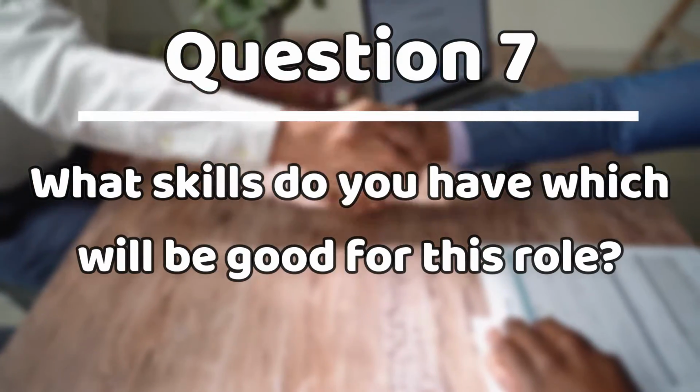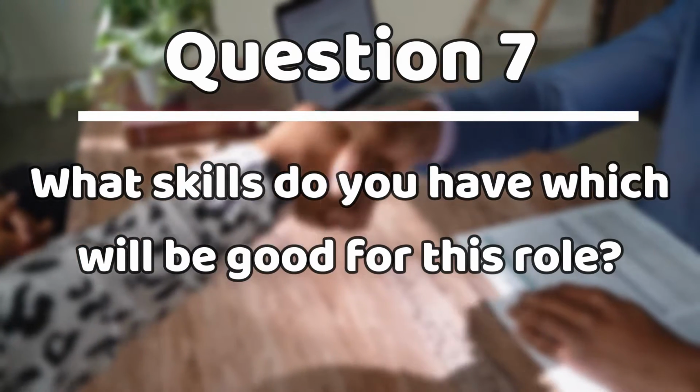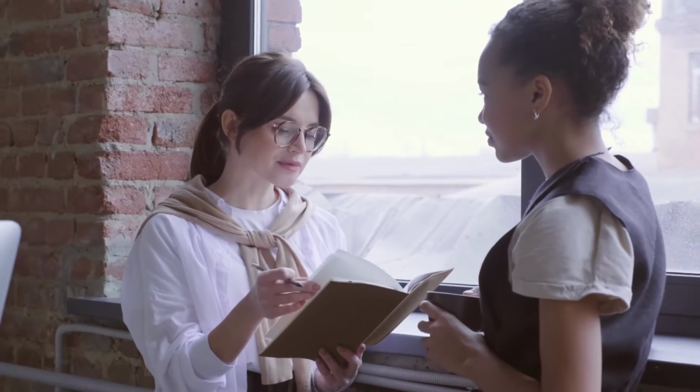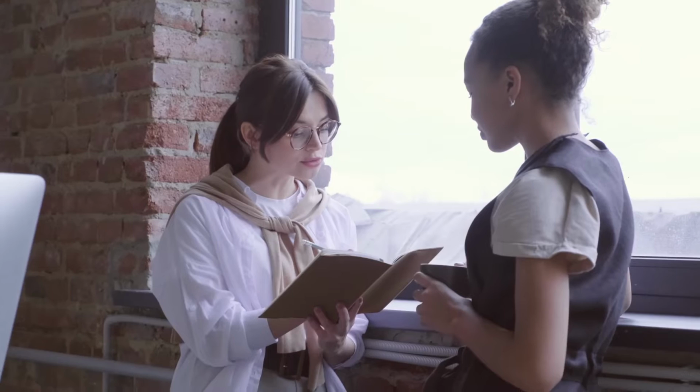Question number 7, what skills do you have which you believe will be a good fit for this role? So that's reasonably easy. We're just going to pick out the skills that are laid out in the job description. In 2 minutes you could probably pick out 3 or 4 skills, and just give an example of each, to say not only am I good at this skill, but here's something that I did where I really demonstrated that in real life.